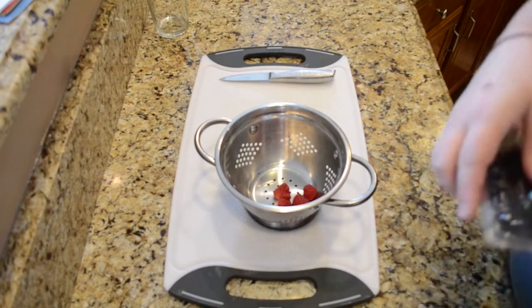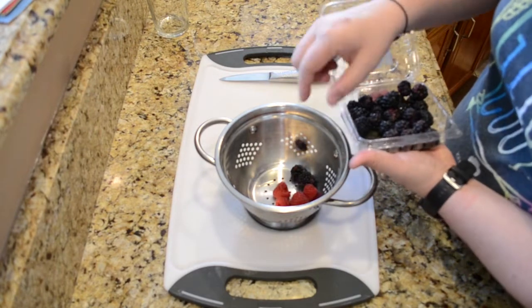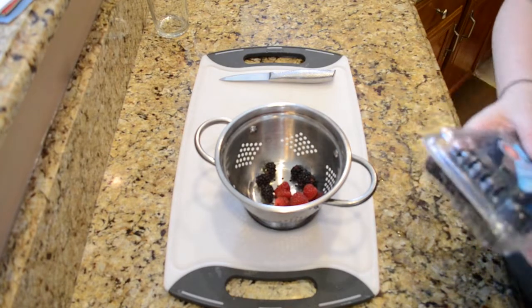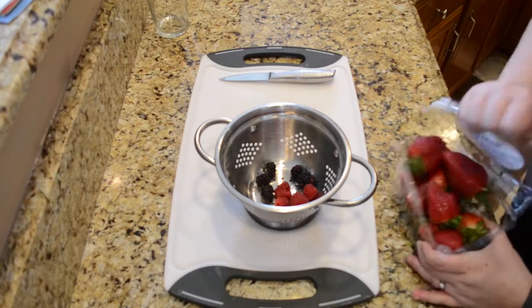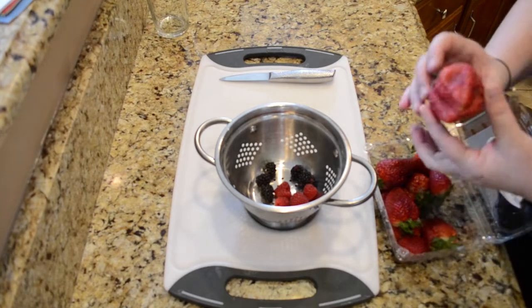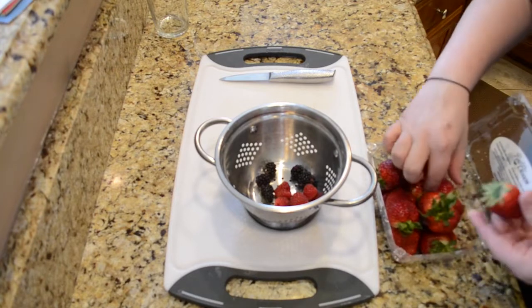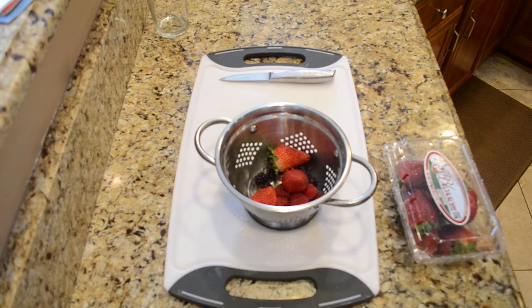Then we have some blackberries. You don't have to use this type of berries. You can use whatever you want. That's the beauty of cooking, is you can put in there whatever it is that you like. And then I have some strawberries. Like I said, look at these monsters. They're huge. So I'll probably use maybe those. So let's give them a quick rinse.